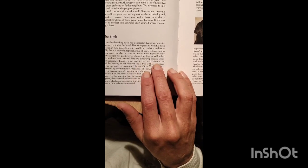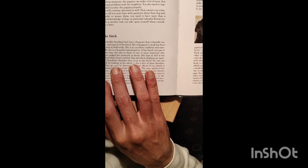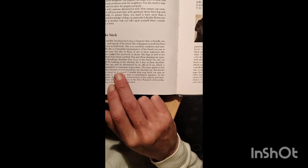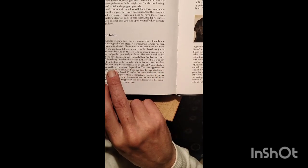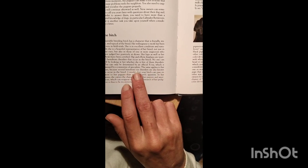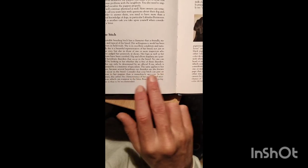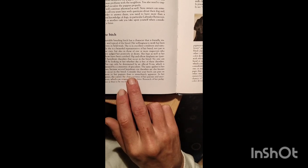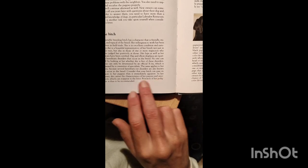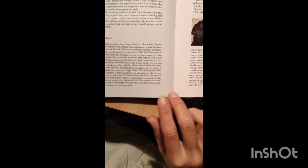Hip and elbow dysplasia are partly hereditary disorders that occur in the breed. No one can tell by looking at her whether she is free of these disorders. This can be determined by an official x-ray, which is assessed by a committee of specialists. The same applies to her eyes, because several hereditary eye disorders are also known to occur in the breed. Consider that your bitch can pass on more to her puppies than is immediately apparent. In her genes, she carries the characteristics of her parents and ancestors, which reappear in the litter. Research of her pedigree is thus to be recommended.